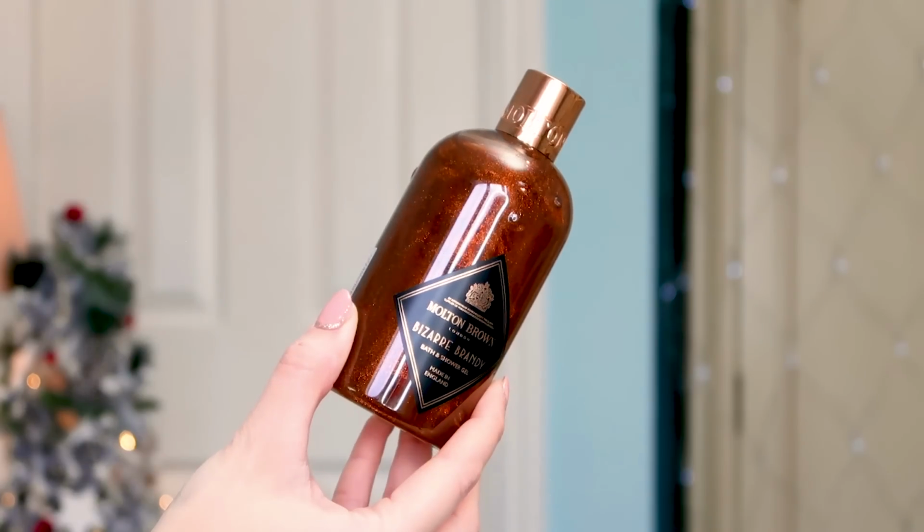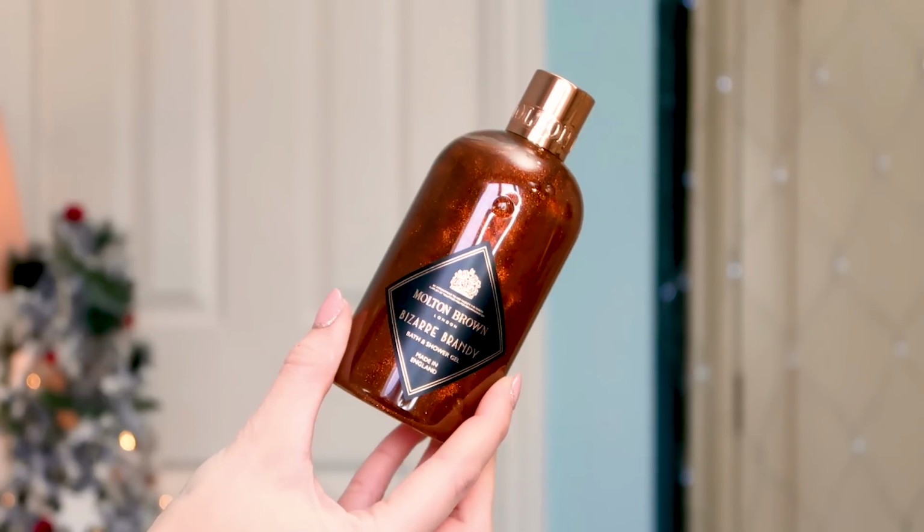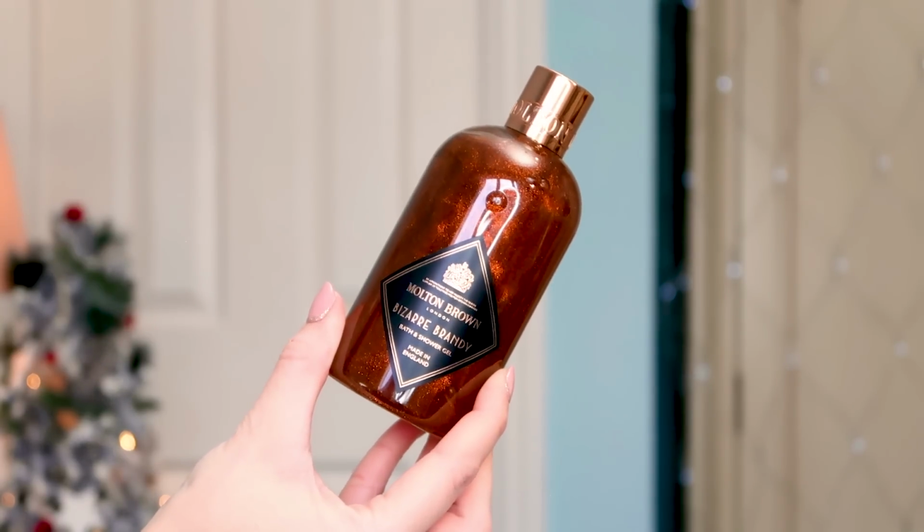So day number one, this was my treat. We've got the Molton Brown Bazaar Brandy shower gel. I absolutely flipping love this scent. I got the candle of it this year and I was blown away. It smells beautiful, but the shower gel has glitter in it, golden, brandy coloured glitter, which I thought was absolutely beautiful. And it's got that lovely scent. It smells like brandy, but a little bit spicier, a little bit more Christmassy. So me and my husband will probably share this one because it is lovely. It's the 300ml size. You can't go wrong with Molton Brown.